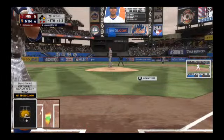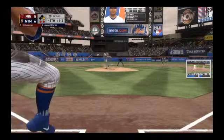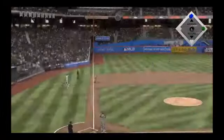I always say hitting's a process of elimination at the plate. I think he could go ahead and eliminate changeup. Two in a row, back-to-back. I don't think there'll be a third. A dive, but he can't knock it down. It's through for a base hit.